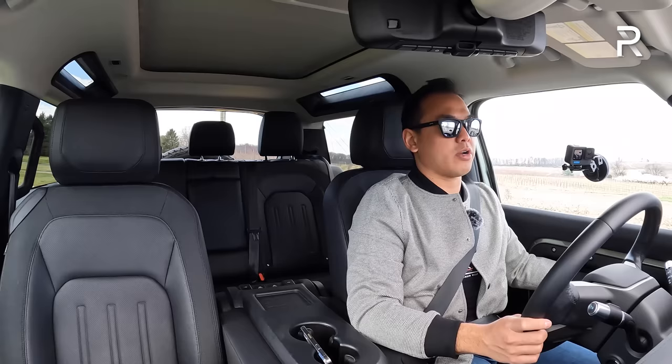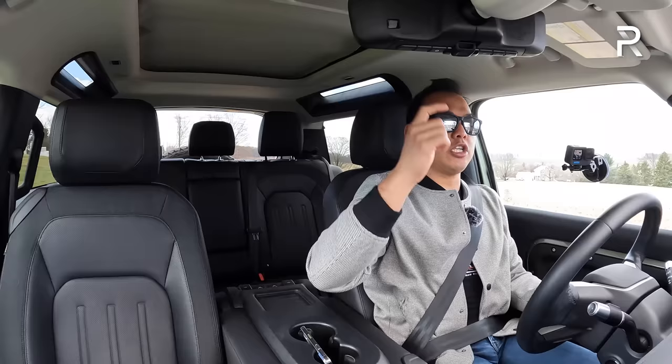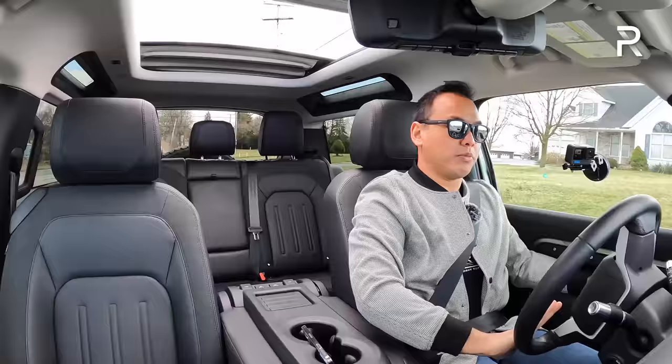Now, the one downside about this car compared to the Jeep and the Bronco is it's not technically a convertible. However, my tester has a feature where I can essentially open up the roof panel here with this power retractable sunroof, which is kind of like a fabric style roof. It even will go all the way back. And this essentially lets in some light. It doesn't necessarily feel like I'm in a convertible, but open that up, you can hear the engine a little more clearly.